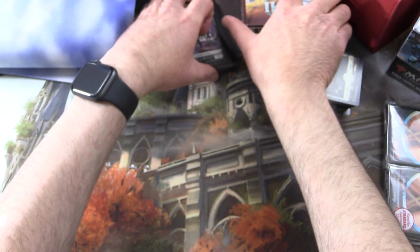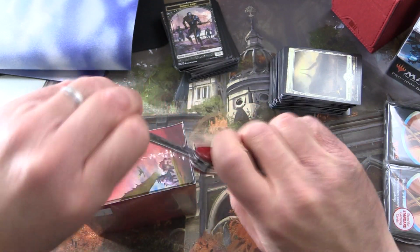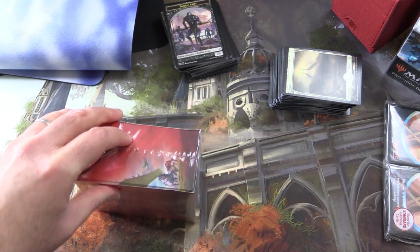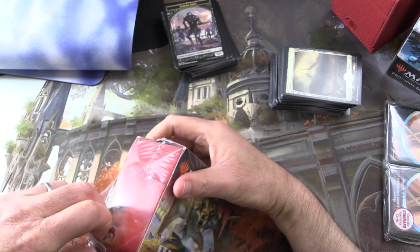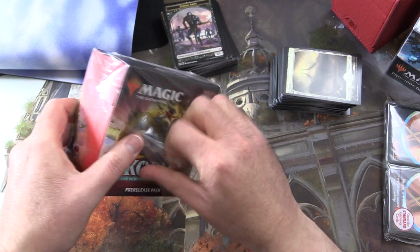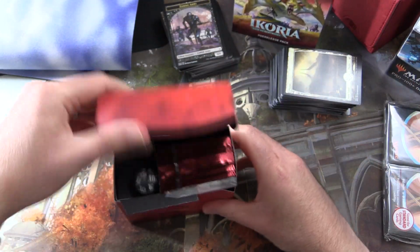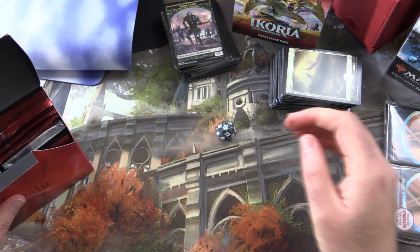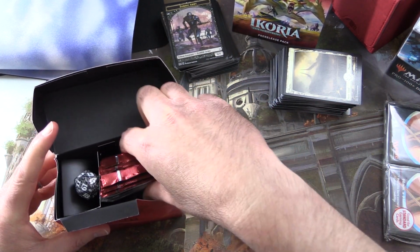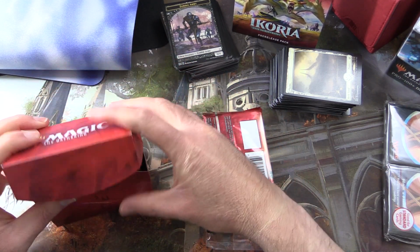Alright, so the moment everyone's been waiting for, let's get into this pre-release box here. So I am calling this a win. I think I'll continue my subscription for another quarter. I'm happy with what I've got here, and always on the lookout for more playmats. Okay, so let's roll lucky 7, no 18. Okay then. And yeah, just the usual stuff in there.